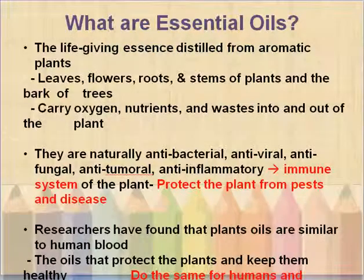One of the things we'll do is we'll talk about, what exactly is an essential oil. The oils are the life-giving essence that come from the plants. It can come from the leaves, the flowers, roots, or stems. It can even come from the bark. The essential oils, or the oils, actually carry the oxygen, nutrients, and waste into and out of the plant.